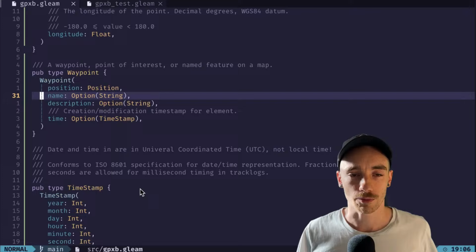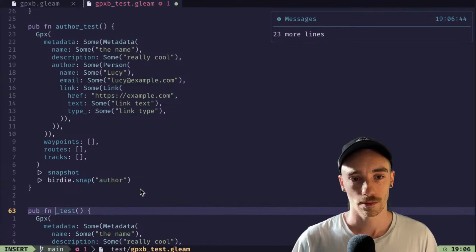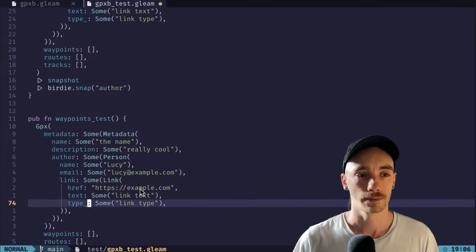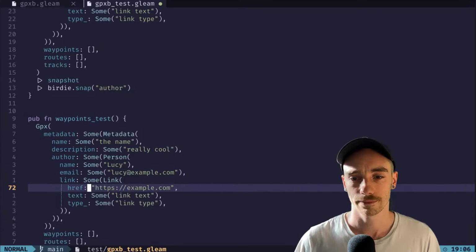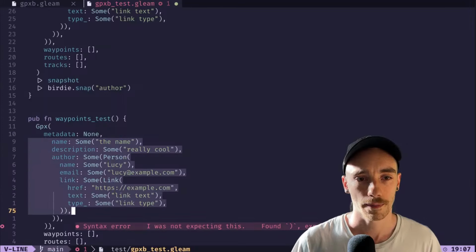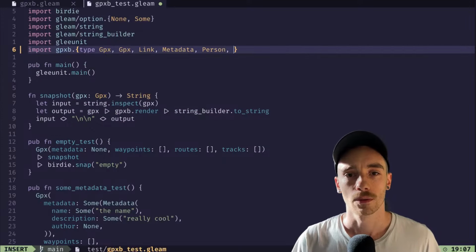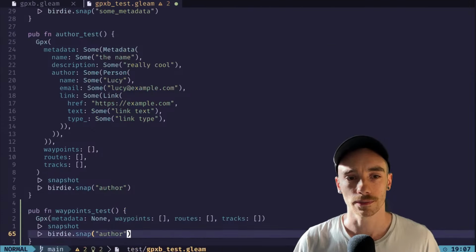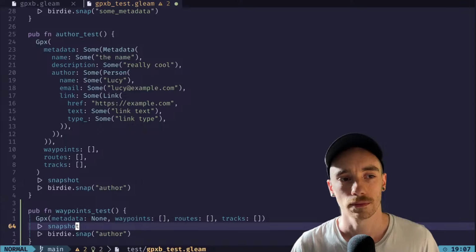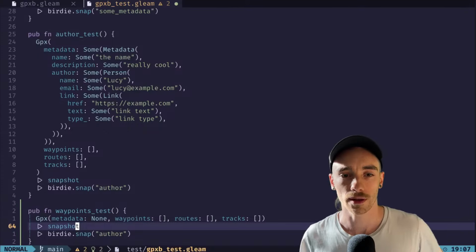Do we want anything else? I think that's probably fine. So let's make a test that actually does these things. Waypoints. How am I going to do this? Let's get rid of all the metadata because I don't care. And then let's add some waypoints. Waypoints and position. Is position a bad term? Would position also include the elevation? Should I put it like lat long or something like that?